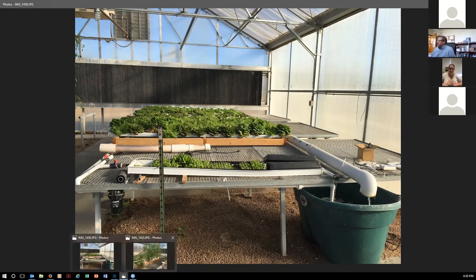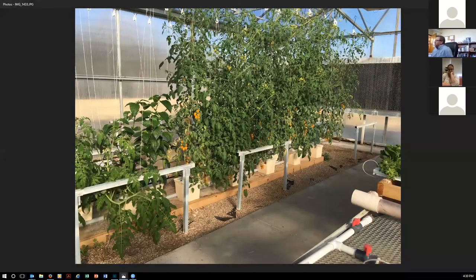You mentioned the vine crops. NJC is doing some vine crops. You can see here that this is kind of a Dutch bucket system, also from the same company that the trays are from. And you can see they're doing some cherry tomatoes. On the other side there, they're just starting some cucumbers. And this was in January. So they're getting good quality growth out of that and a good harvest for that.